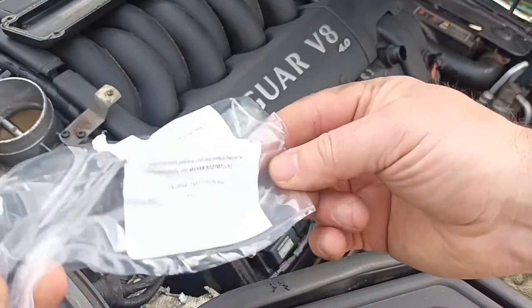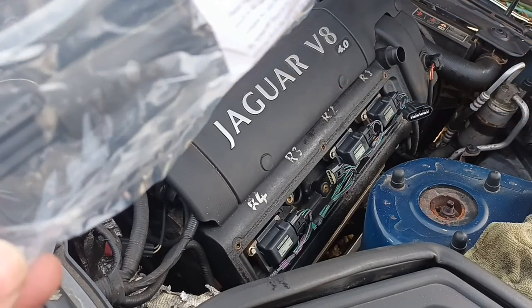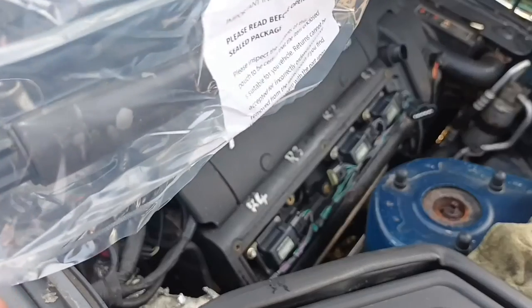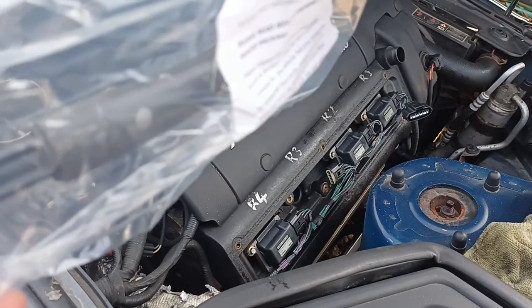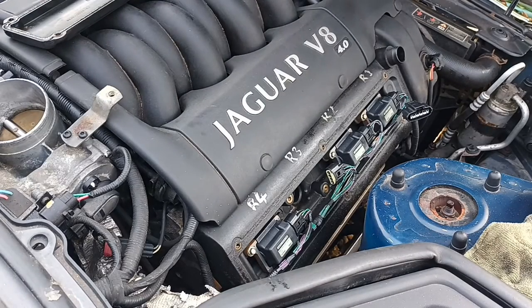So I'm happy to take the cover off. So let's open that up. That's a good thorough way of them doing their business, I think. I dare say there's a few unscrupulous people that would try and wing it, and maybe send them back their old coil pack or whatever it might be and say that it didn't work.